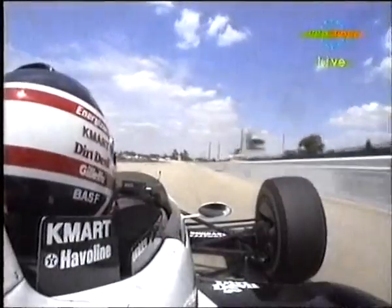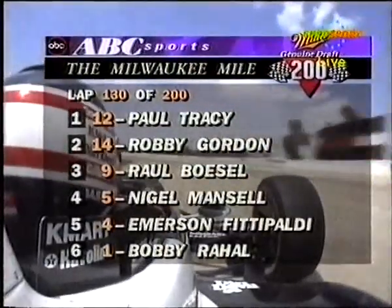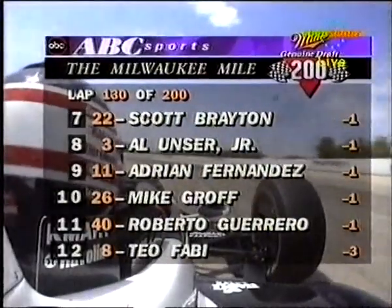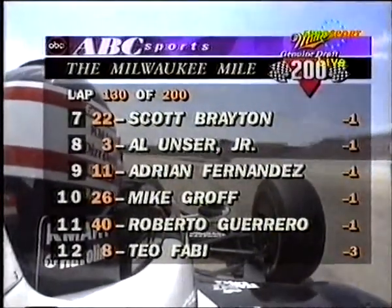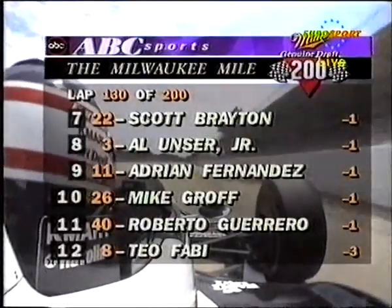That's Adrian Fernandez just tucked in behind in the number 11 car. Good performances from Adrian Fernandez, who raced in Britain back in the late 80s in Formula Ford 1600. Returned to Mexico as we look at the top 6 with Tracy, Luyendyk, Gordon, Boesel and Mansell. We've completed 130 laps out of the 200, so we're coming up to 2/3 distance now. So still some way to go, 70 laps remaining.